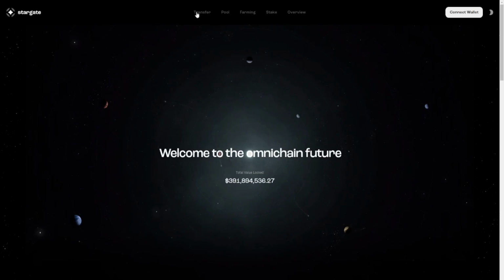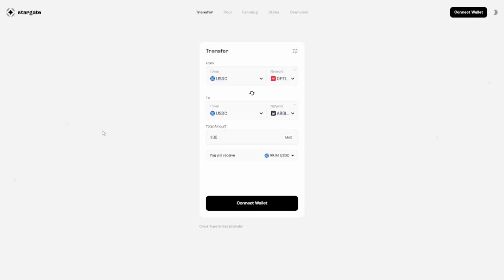You can transfer tokens from one chain to the other, you can pool your tokens, you can do farming, or you can stake the Stargate Finance token. As you can see over at Stargate, we can transfer tokens from one network to the other. It is very easy to use. Just connect your wallet, fill in the token that you want to transfer and the amount, and then click transfer.